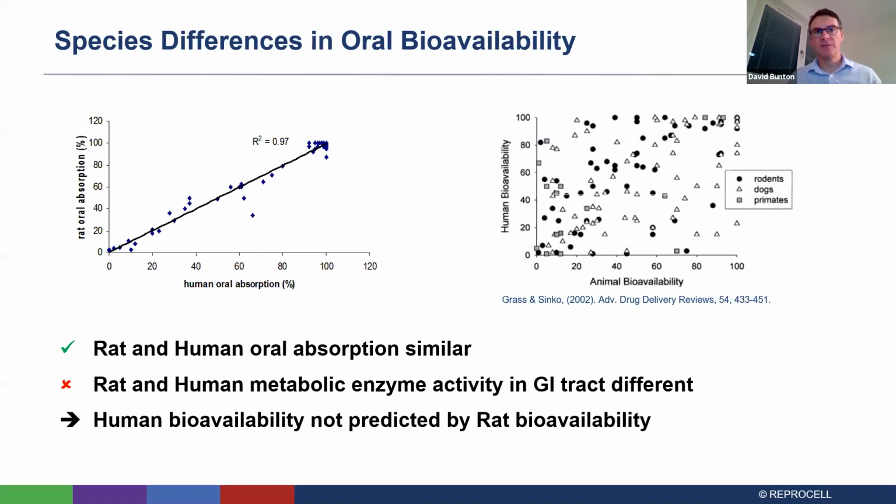And then this final section in species differences, looking at bioavailability. So safety is one of the key areas for species differences, but another important and very well characterized area in the literature is around bioavailability. Here we found no one species that really reflects all of the characteristics of the human GI tract. For passive oral absorption of compounds, rats are actually pretty good. But in terms of metabolic enzyme activity, they're very different.